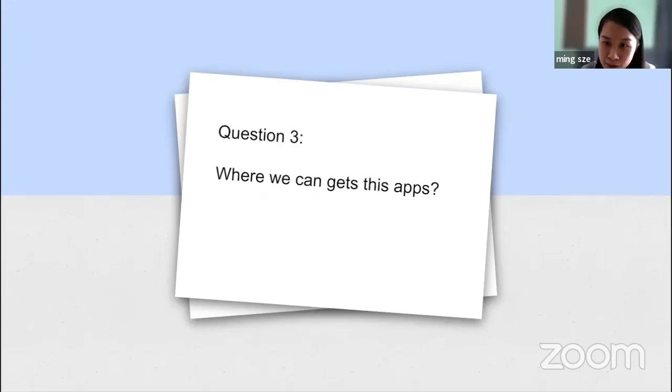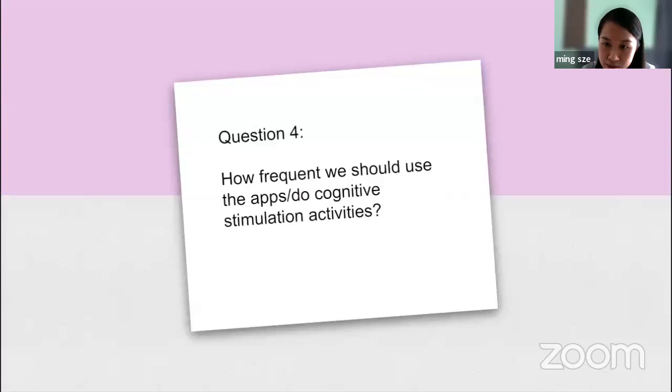Thank you. I think we have another question. How frequently should we use the apps or cognitive stimulation activities? How frequently should you use the apps for cognitive stimulation?